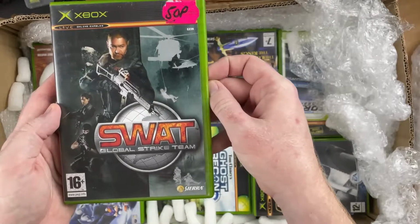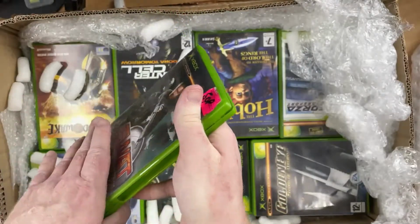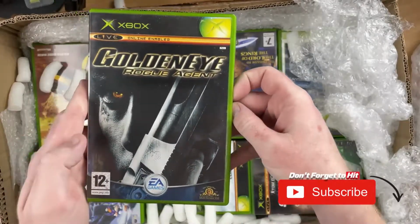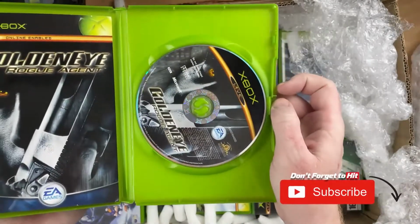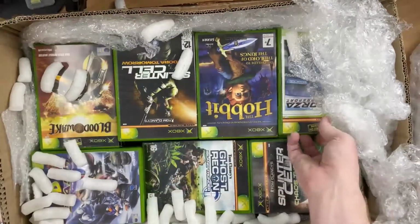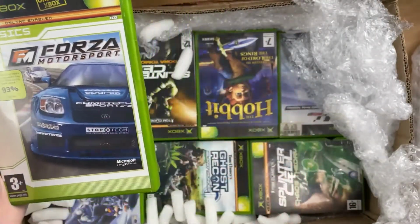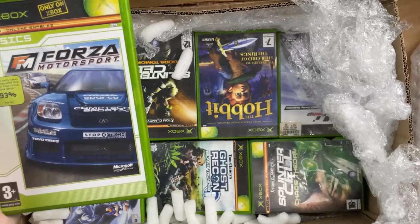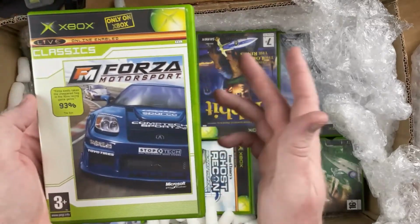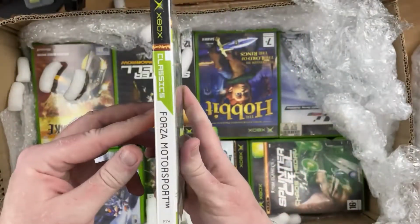Next up, we've got SWAT Global Strike Team. We've got GoldenEye Rogue Agent, so we've had that one a couple of times now. Not on the Xbox, I think we've got it on the PlayStation. We've got the very first Forza Motorsport, which I don't think we've got. No. Do you know what? We haven't actually got any of the Forzas on the original Xbox. So that's a nice one to add.